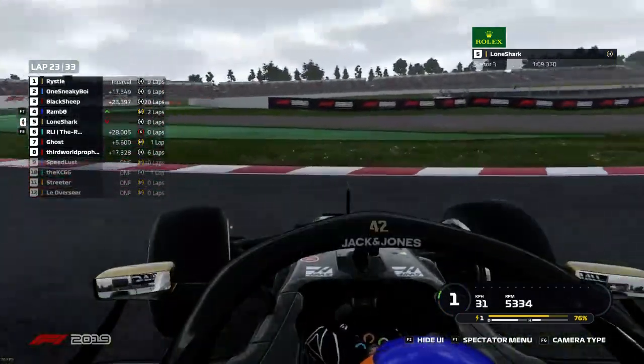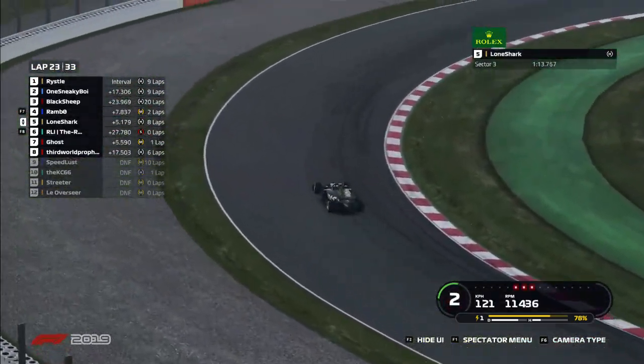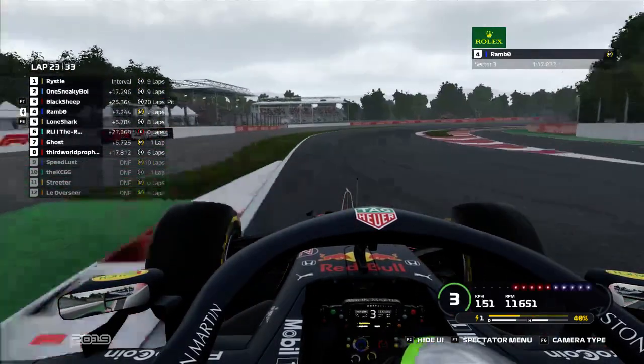Spinning around in circles and he has lost his front wing, to add salt to the wound, though he hasn't. No, he hasn't, luckily. Look there. But he had to pit, he probably will again. He'll go on to the mediums to the end.